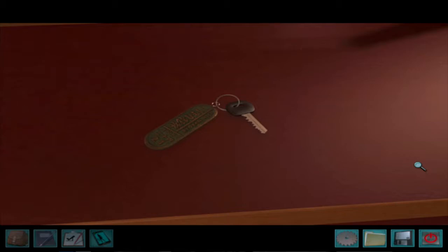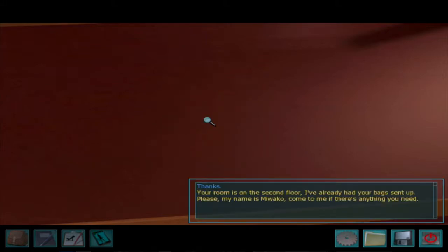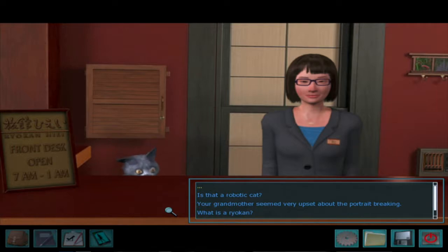Why is there... Is she a robot? No, wait. I think I remember this. Thanks. Your room is on the second floor. I've already had your bag sent up. Please, my name is Miracle. Come to me if there's anything you need. There's a cat robot or something. Spoiler alert. Yep. It's a stinking robot cat.